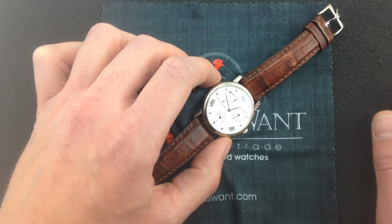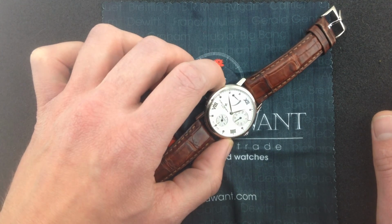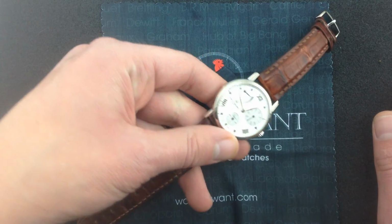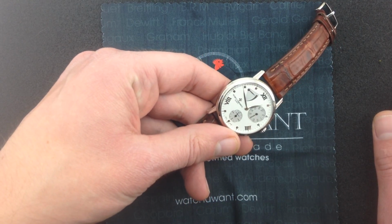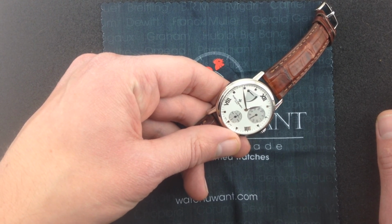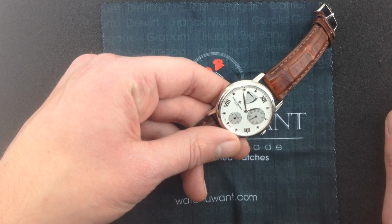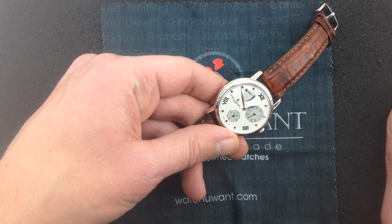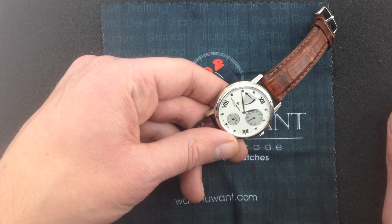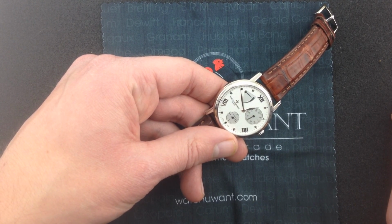This is an outstanding example of a transitional reference in the manufacturer's history. If you're into Vacheron, if you're into haut de gamme, if you want something rare, if you want something that's really going to stand out in an office full of Breitling, Omega, Rolex, or heck, even Patek Philippe and Audemars Piguet, you can't do any better than this Vacheron Constantin reference 47200 Patrimony Power Reserve from whatyouwant.com.